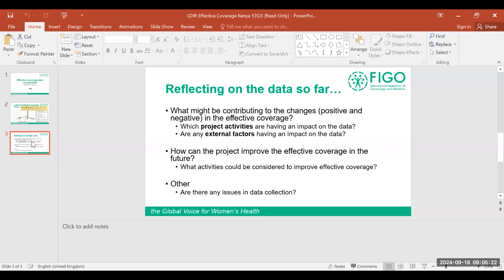The last slide, which will be available to you, asks what might be contributing to the changes. Which activities are having an impact on the data? Are there external factors, like what Lodwar has already mentioned, maybe no blood, but you have other recombinant factors? And we need to consider how this project can improve effective coverage. In the interest of time, these slides will be shared with facility coordinators and can be interrogated in the facility. This is the data that we've received so far.